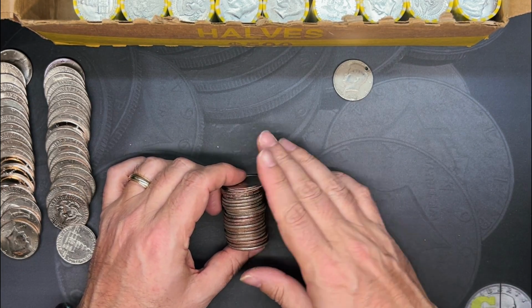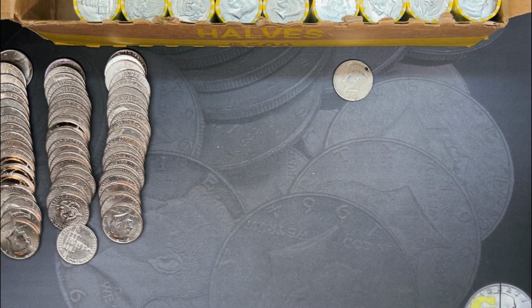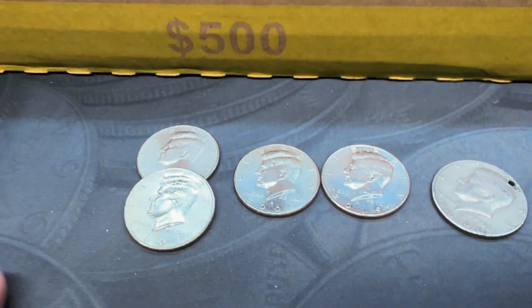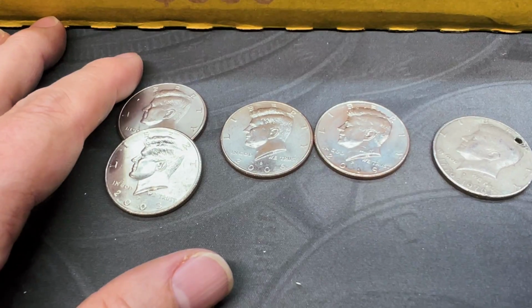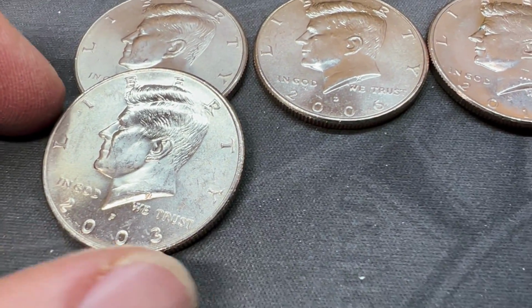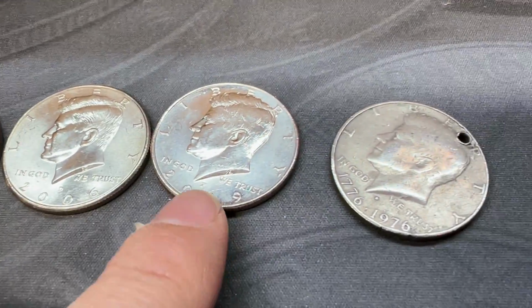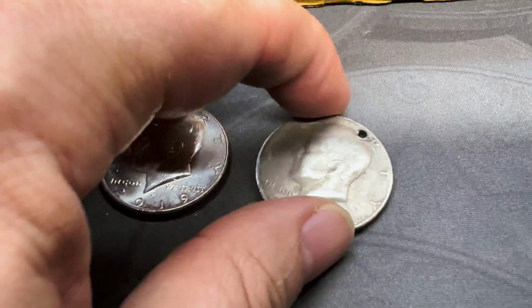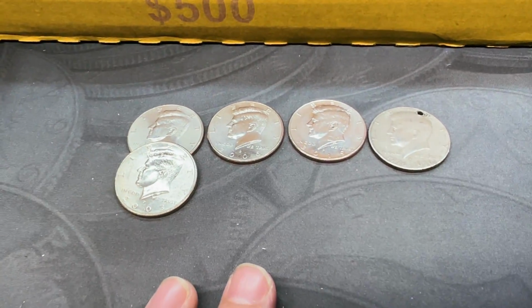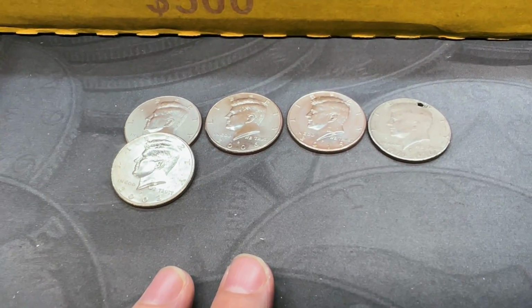All right, folks. Well, like I said, going off camera. Hopefully, I'll bring you in soon. So I'm just bringing you in at the halfway point to give you an idea of what we're seeing. Lots of 2021s, lots of 2022s, but we did come across a Philly in Denver, 2023, a 2006 Denver, a 2019 Philly, and of course we had that hole coin that you saw me open in those first 3. But other than that, it's been a really slow box.